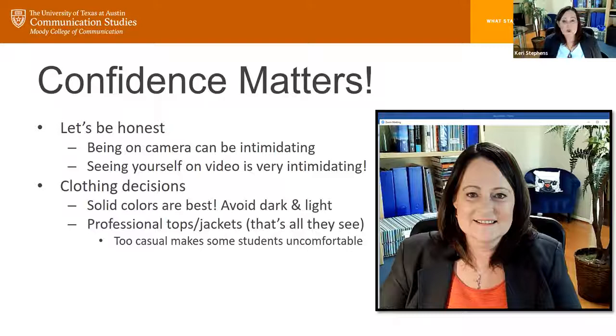Really try to avoid crazy patterns, and it could be what you think is a pretty simple pattern, but when it gets on camera, it almost looks like a disco ball. And also consider your colors not being too extreme, so extreme dark, extreme light. Cameras have trouble adjusting to that, and so give that some thought as well.